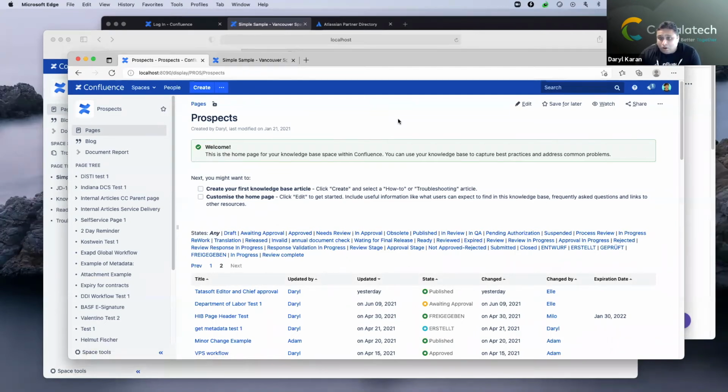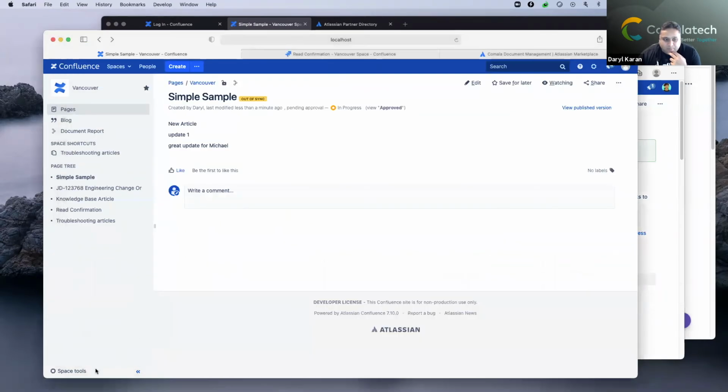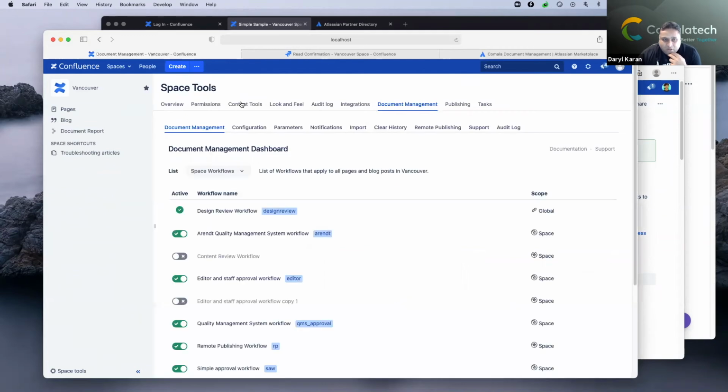Just so you are aware, the workflows themselves are, as I mentioned, assigned at the space level, so you need to be a space administrator to go in and edit them. When I go into space tools with a user that has the permissions, I can click on document management, and in the cloud you'll click on content tools, and then your document management window will open up. As I mentioned, out of the box you get 3 workflows: your basic approval workflow, your content expiry workflow, and your QMS workflow.